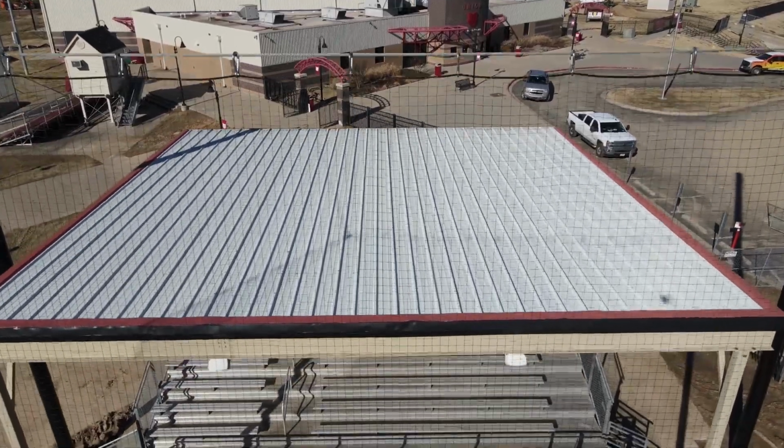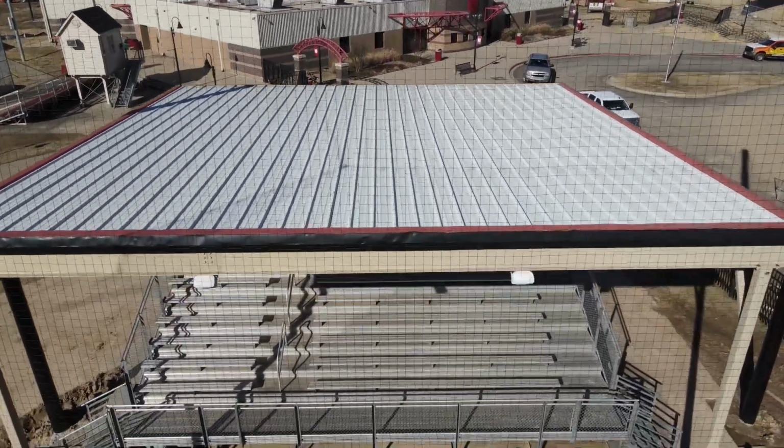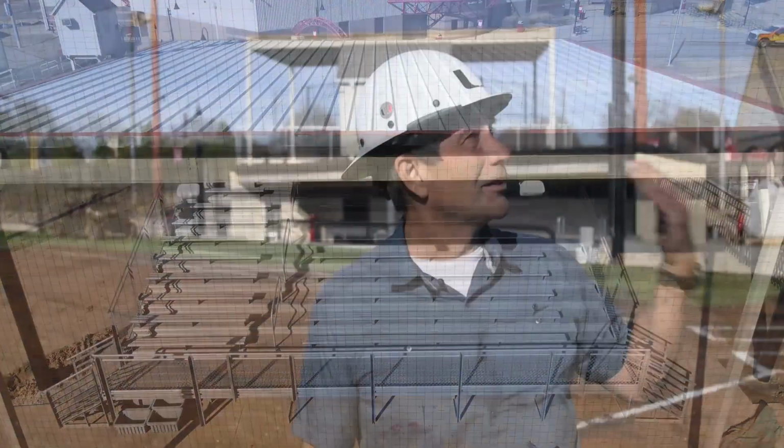The backstops are no longer chain link, they're netting. I was a catcher, so I could appreciate not worrying about running into the chain link fence. It's a lot easier to see through, and then on top of that, the safety aspect. Having a type of netting that we are, it's going to be a lot better for the girls to run into if they happen to run into it.